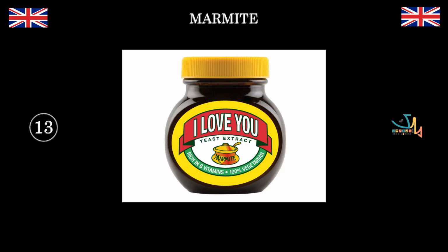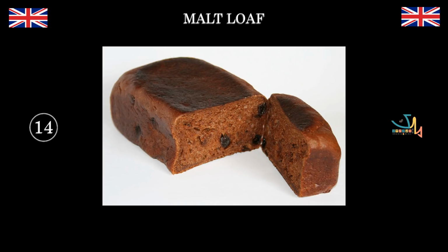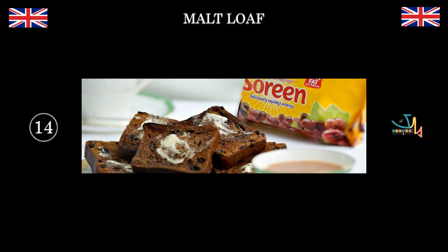This is malt loaf, and I used to grow up on this stuff. It's very energy rich, quite healthy because it's very high in fibre. It's like a loaf of bread. It's like sticky bread, but very starchy and kind of sweet as well. And it looks like this in the wrapper, and you can have butter with it, you can toast it, and you can do all sorts with it.